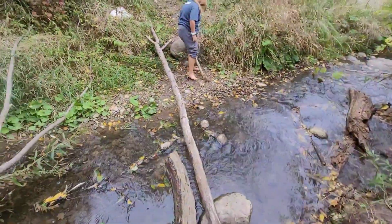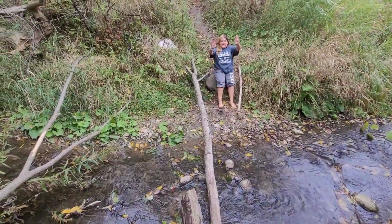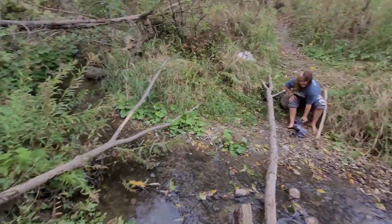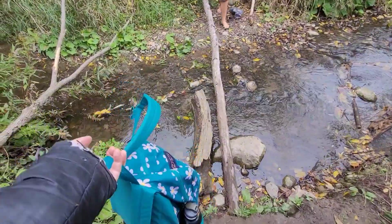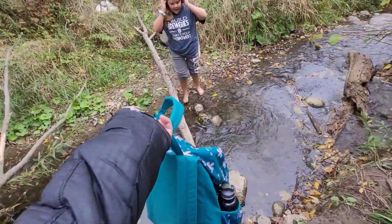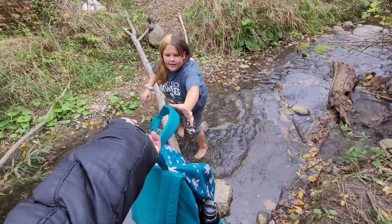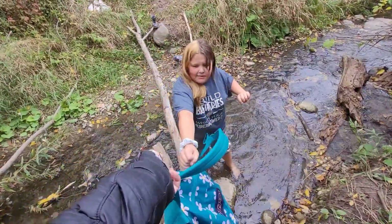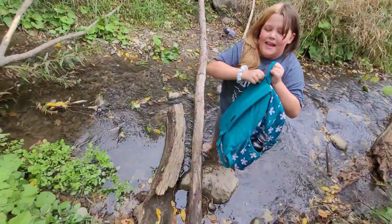Boots and socks. Ready? I'm going to throw them up kind of behind you so they don't go in the creek. Or maybe it'll be in front of you. We'll see. There. Don't throw my backpack. I'm coming. Go.